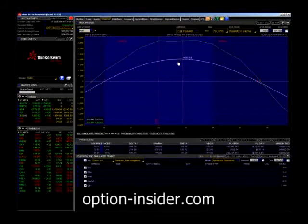I don't want to get too greedy, but we're at 50% profit here. We're also up about 30% on our margin, because our margin is $3,600. We've got a $900 profit on $3,600 in margin. That's a 30% return on margin. So we're doing really, really well.